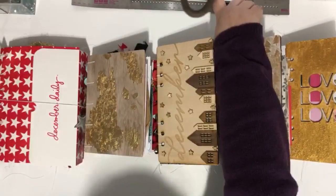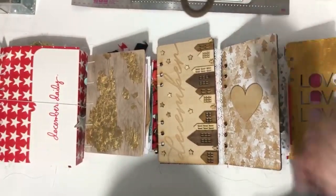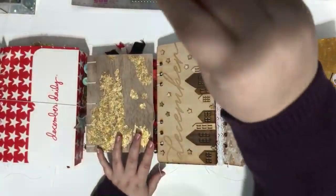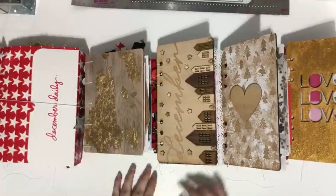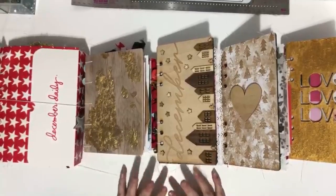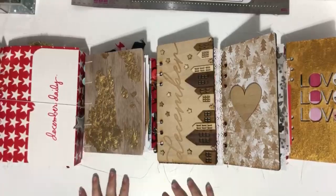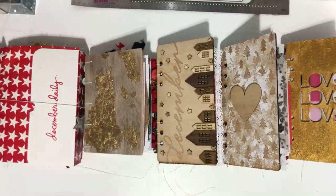What I'm doing today is I thought it would be fun to pop on for a little bit and show you guys the junk journals I've been working on, do a little flip through of them, show you the insides, and talk a little bit about how December Daily is going for me. I'm not sure if anyone will pop on, but if not, that's okay. You guys can watch back later. So I wanted to do a little flip through of the 5 junk journals that I have made for December Daily.